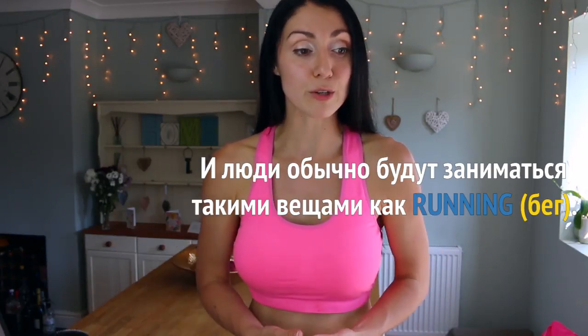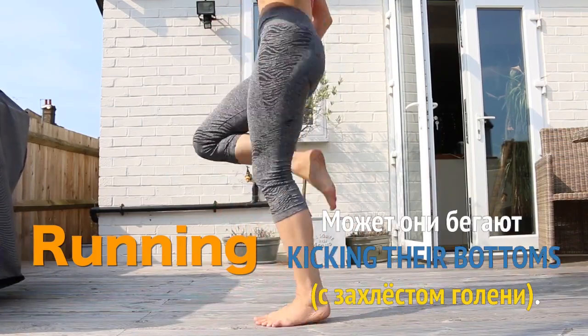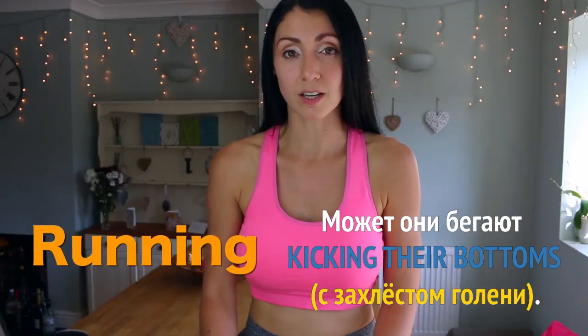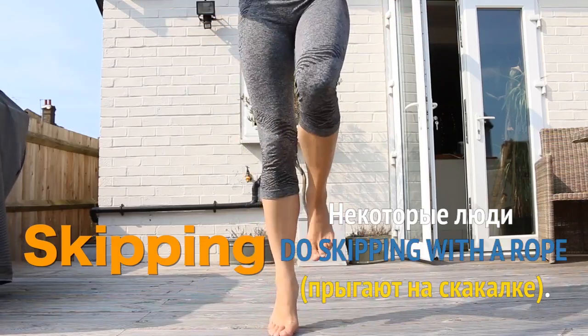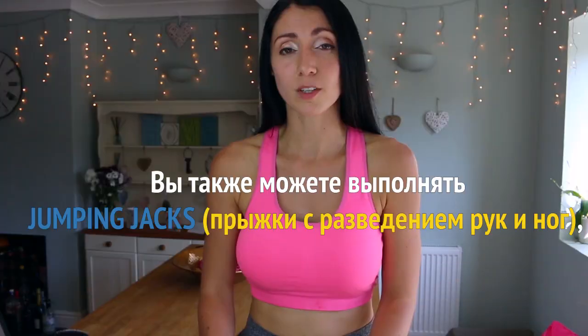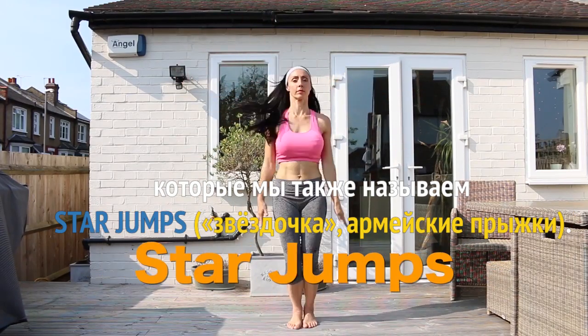And people will usually do things like running. Maybe they run with high knees. Maybe they run kicking their bottoms. You might do some hopping or some skipping. Some people do skipping with a rope. You could also do jumping jacks, which are also referred to as star jumps.